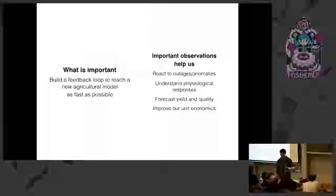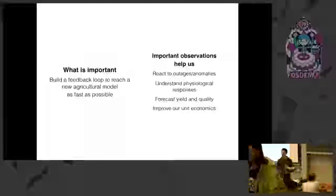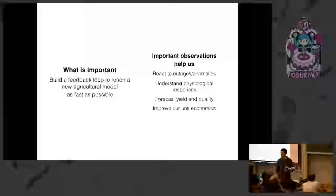We want to see observations that help us react to incidents, to understand how the strawberries respond to the conditions we're giving them. We also want to try to predict what's going to be the yield and quality of the product, and any insights that could help us improve the unit economics.